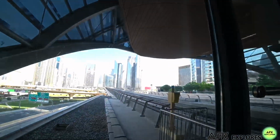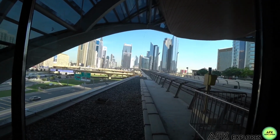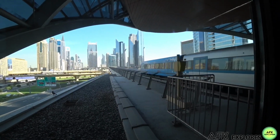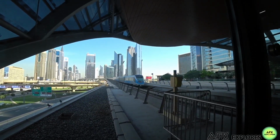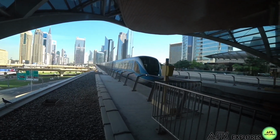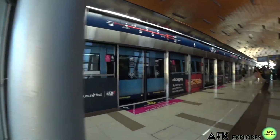Guys, we're waiting at the metro. The train will be coming from this track. So as soon as the train comes, we're going to ride it and we're going to carry forward our journey. This one is just leaving. And here comes our metro. Let's get into it.